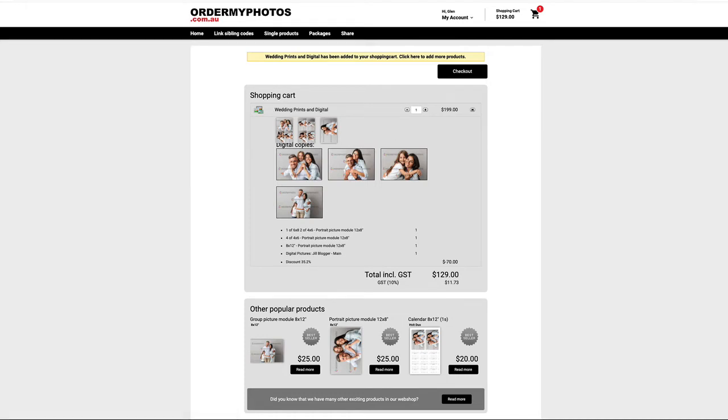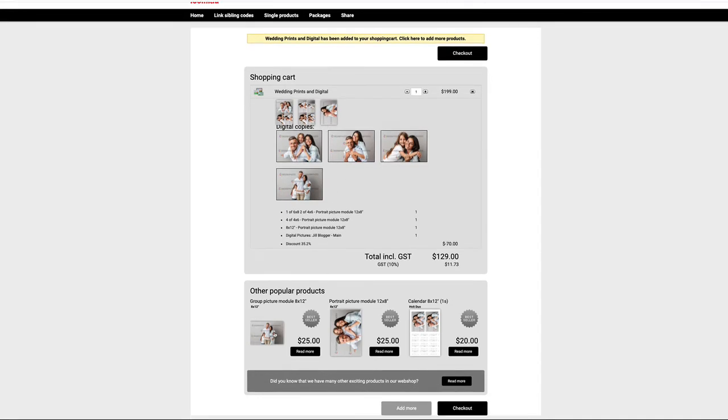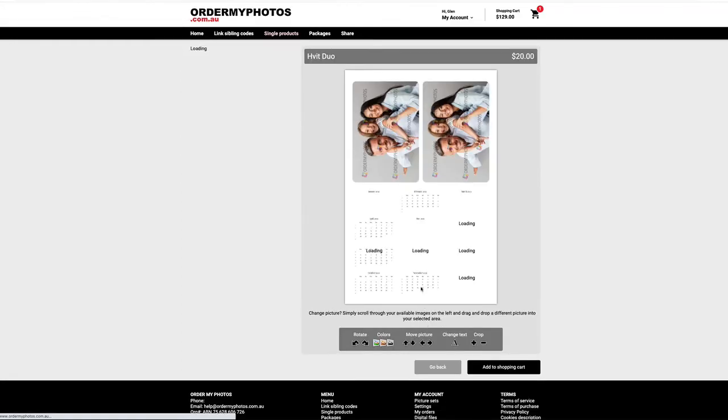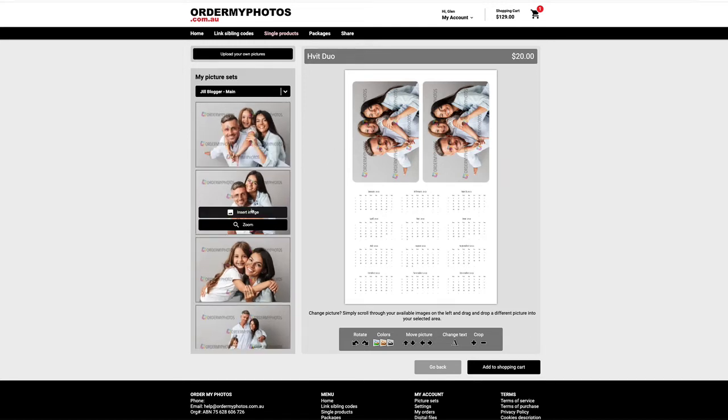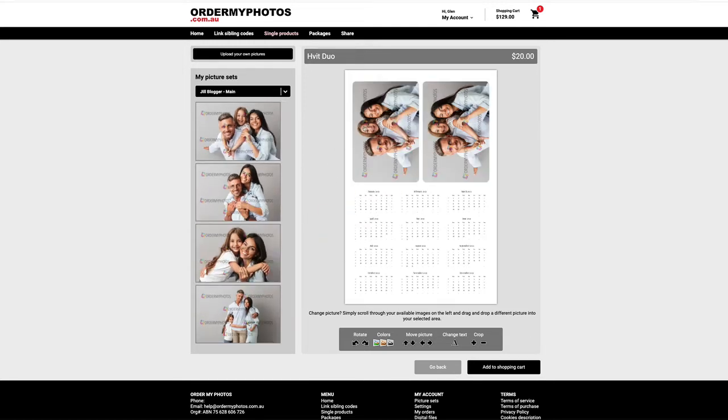So now here is the package of the 3 prints and the customization of those 3 prints. I also have digital copies here. And then we have an upsell here. Perhaps at this stage, I wouldn't mind having a calendar. And once again, we can change the photographs that are in here. You can even change the direction and orientation. Squeeze that in.